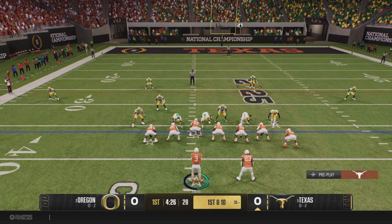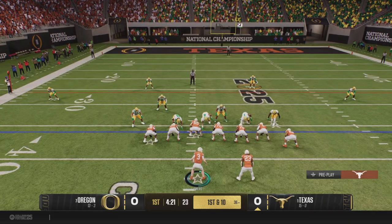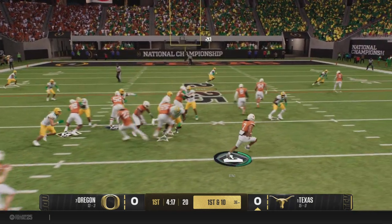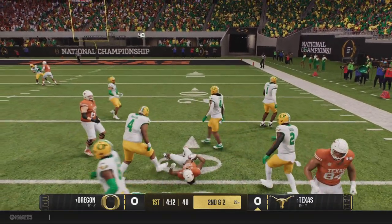Here, they get this game started the right way. Pre-snap motion from the offense. Quick pass. Here comes a jet sweep. Spinning out of the tackle.